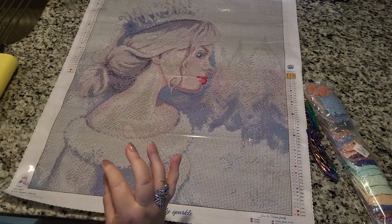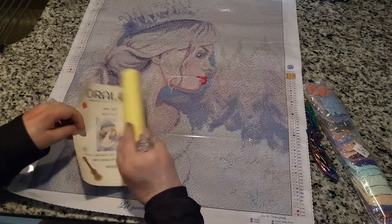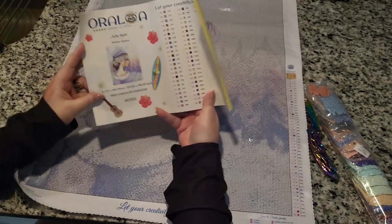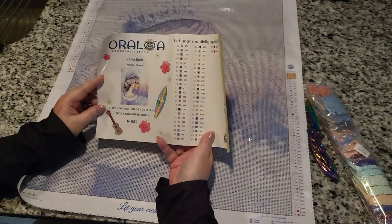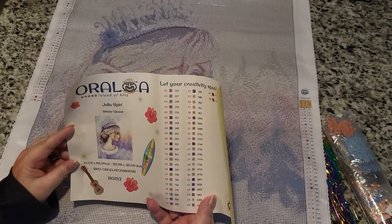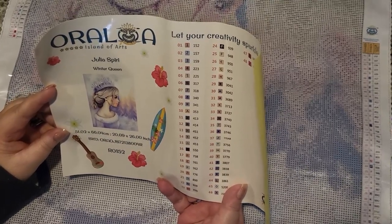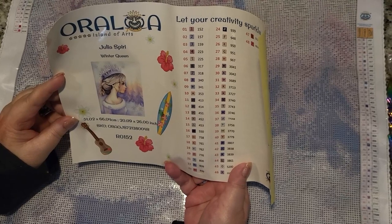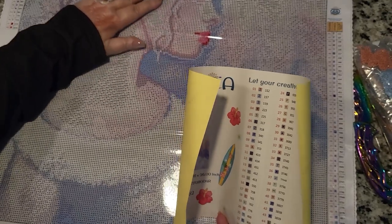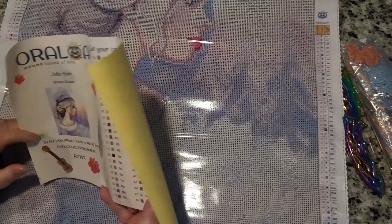What is that? Paperwork I should not have to read. Here it is. I love how they give us these little tropical stickers. Okay. This is the part where you probably want to come in a little bit. She is 51 by 66 centimeters. Now that sounds really doable, but in inches, she's only 20 by 26. I mean, this is so doable, but let me warn you, new friends.